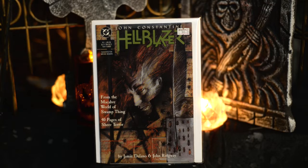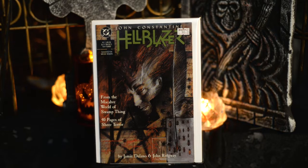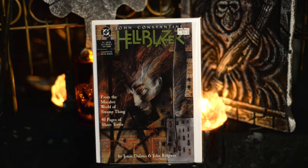CGC 9.8 copies, which comprise the top 19% of the census, are dropping for, on average, $170 US. But even better bargains are the CGC 9.6 graded copies. They're selling for only $75 US on average. eBay is the logical place to go to snag a copy, or look at a con, which is where I snagged my copy at last year's December con.